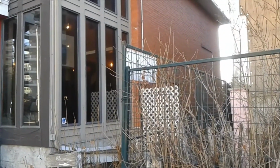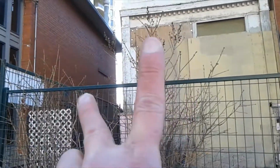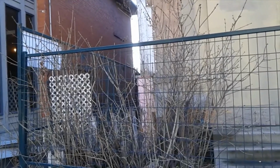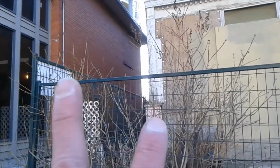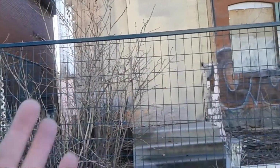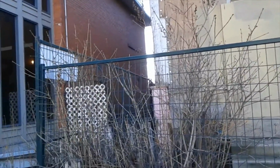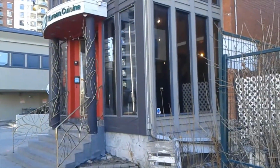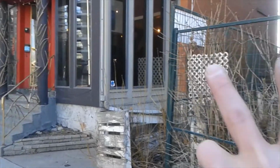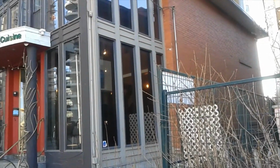At least to my eye, it seems that originally these two buildings were probably, if not identical, almost identical. They were like twin brick structures of some sort, whether they were homes at some point, or I don't know what the deal is with them. But we're going to take a look at this Korean restaurant today and have a look around. We'll scoot around this side and check out some stuff at the back as well. So stick around. I'll be right back.